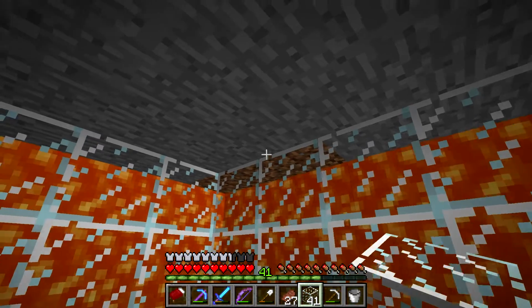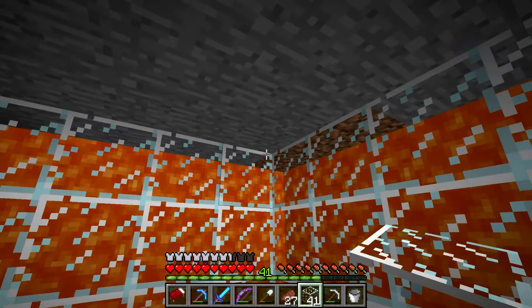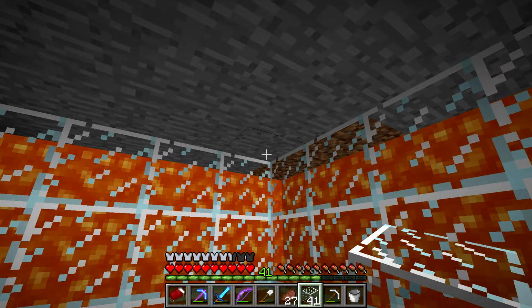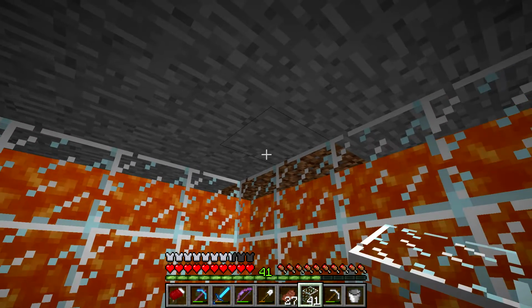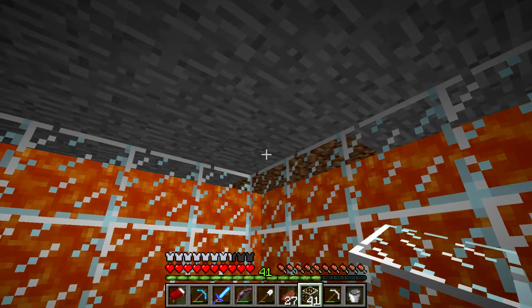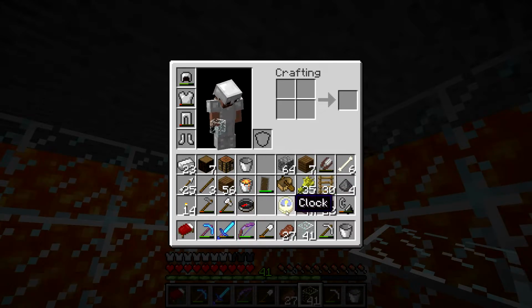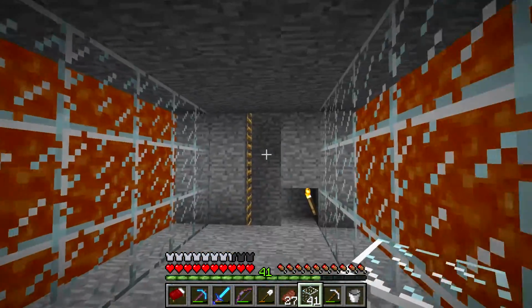Maybe I should have removed that dirt. This looks bad, but yeah, can I do this, or will this cause some severe issues when I try to replace the dirt with some smooth stone? I think it will cause some severe issues, but I still have to give it a try. Where's my smooth stone?